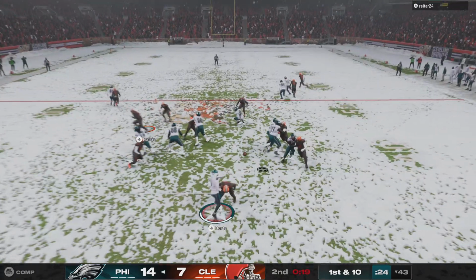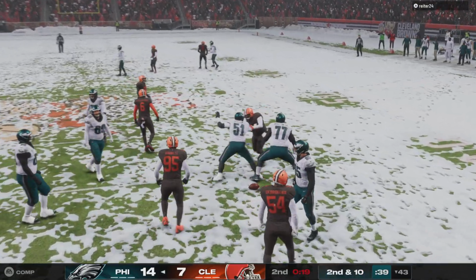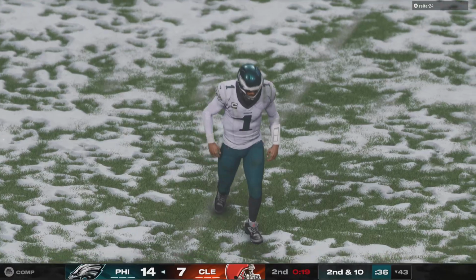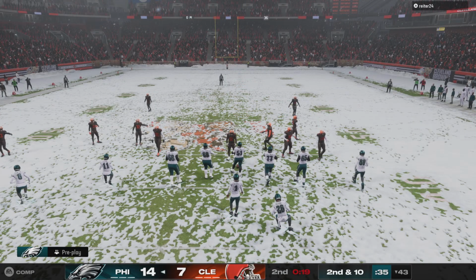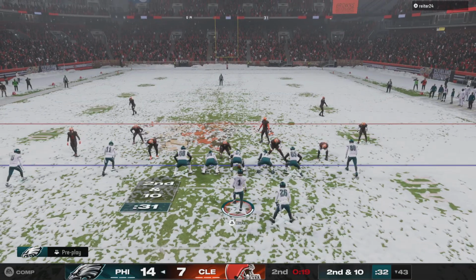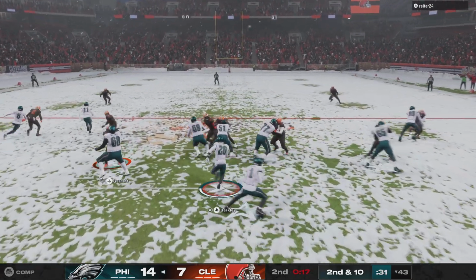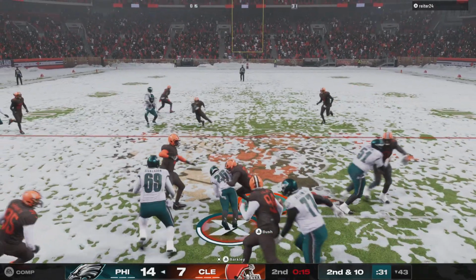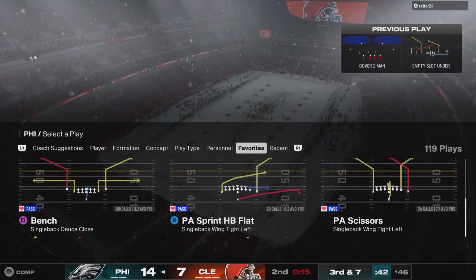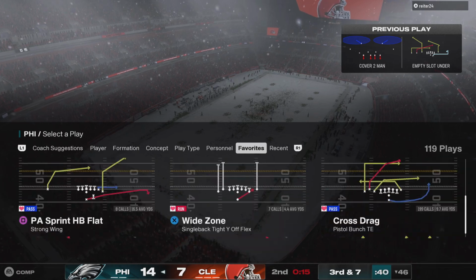On play action, here's Hurts. He'll be hit as he throws, and that one will wind up incomplete. Could not step into the throw that time. It'll bring up second down. On the ground, this is Barkley. And he'll only manage to pick up 3 yards. And that leads to third down.